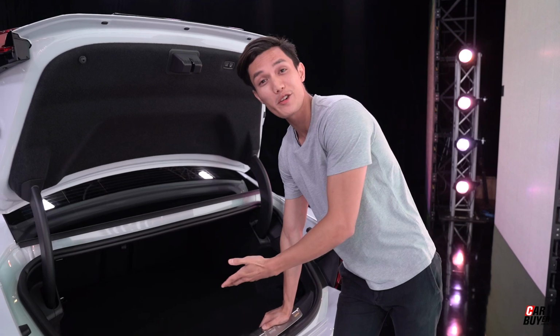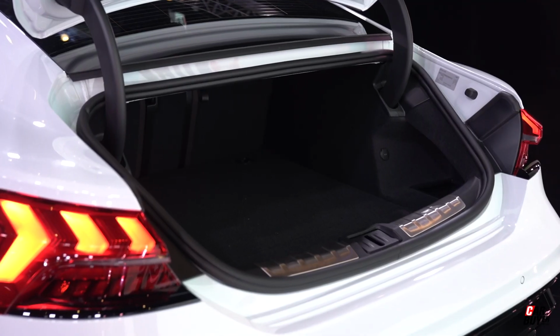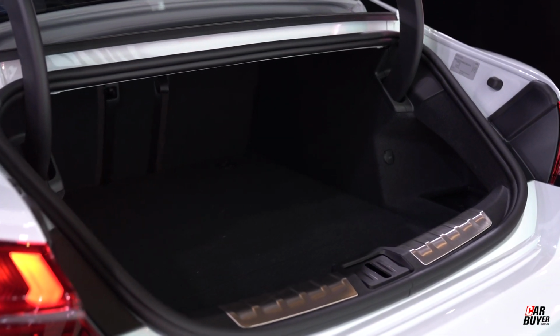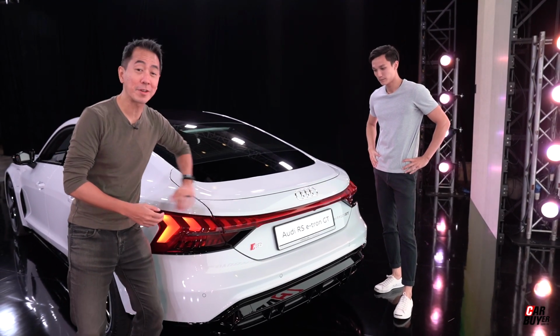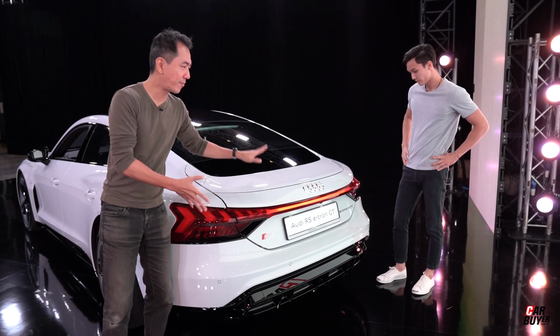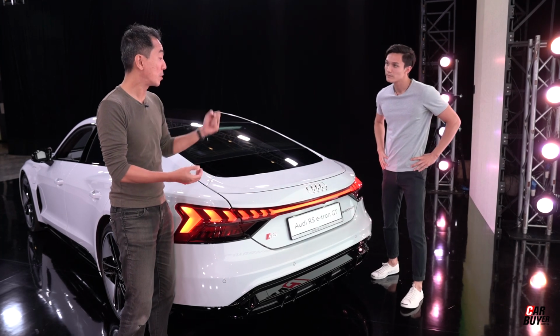And here we have 405 liters, which is perfect for a GT. Now you can get more than a weekend's luggage in here, maybe even a golf bag. But here's something more interesting. Check out this light bar that stretches clear across the back of the car for that Kim Kardashian unmistakable see it from outer space kind of look. Now Luke, I've actually seen one of these at night, and let me tell you, it's super eye-catching.